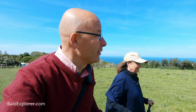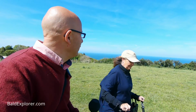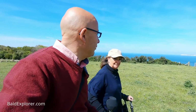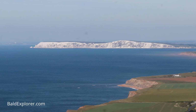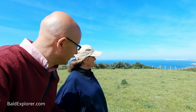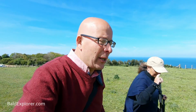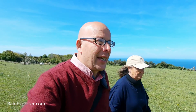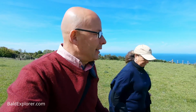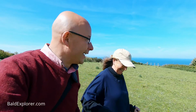We've got the beautiful blue of the English Channel behind us, and in the distance, we've got the Needles right on the end, on the western side of the Isle of Wight, the most western point of the island. I gather it's going to be quite windy, so I'm hoping that won't be too much of an issue on the microphone. Once we get up there, I'll let Liz tell me all about the Pepperpot, as you know it locally.